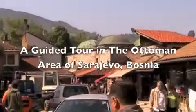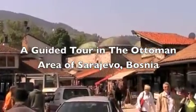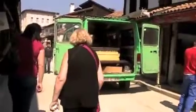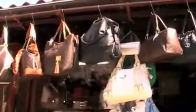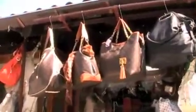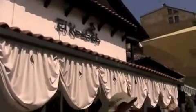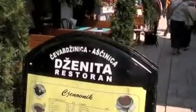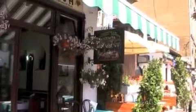The main street of the city consists of three parts. We're going to walk through the Ottoman part first. Oh, goodies, fakes, knockoffs. Nice looking restaurants here, really nice. Good, this is the restaurant that I'm hoping to eat dinner at tonight, or later on today.